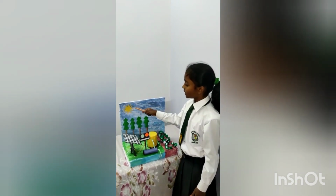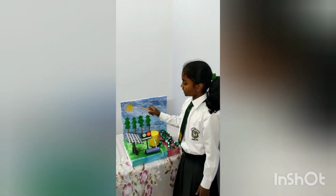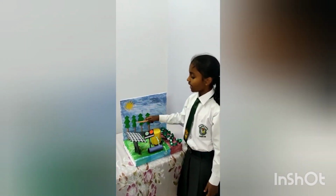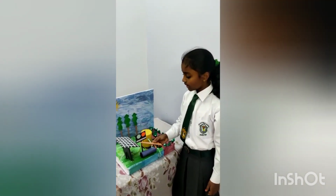The main primary source of energy here is the sun. So the sun energy is getting reflected to the solar panel, and the solar panel energy is going to the controller.